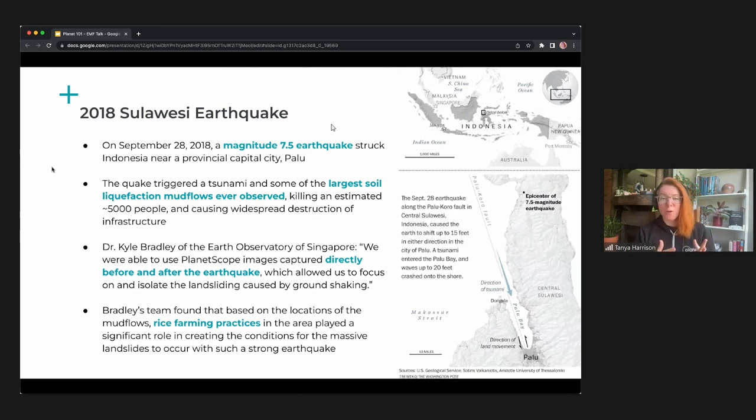Another example of a really quick turnaround with response to a natural disaster was an earthquake in September of 2018 that occurred in Indonesia near a provincial capital city called Palu. And this was another unusual event in that it triggered some of the largest soil liquefaction mud flows that we've ever seen as humans. And this is a type of landslide where the ground is so saturated that when you shake it with an earthquake, it essentially just turns into liquid and flows all over the place. It ended up killing about 5,000 people and caused a ton of destruction to infrastructure all around the coastal regions and a little bit inland on this island.